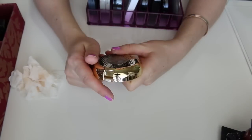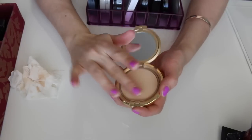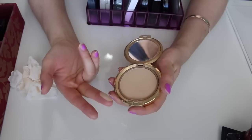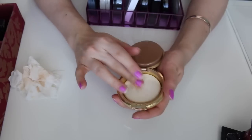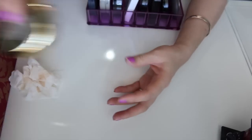So this is the Milani Even Touch Powder Foundation in 01 Shell. I've had this for quite a while. I've used it quite a bit. It is really soft and smooth. I need to use this. I do like it. I'm not going to get rid of it. I do want to keep it. It also comes with one of those nice puffs that you can reuse and wash. So I'm going to go ahead and keep this. I do like this product. I just need to use it more. So this one's a keeper.